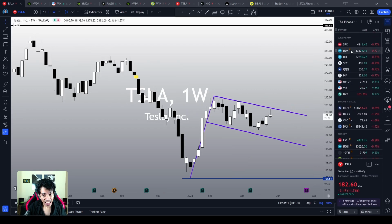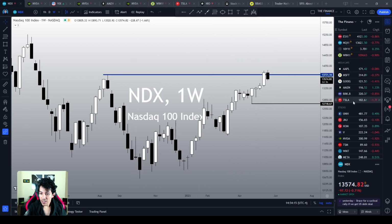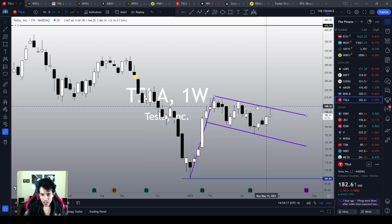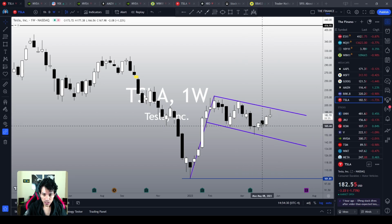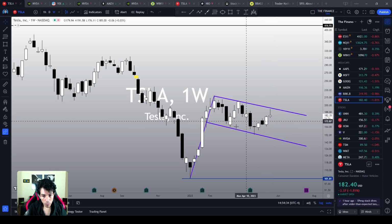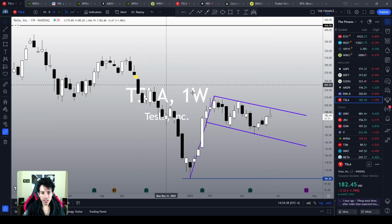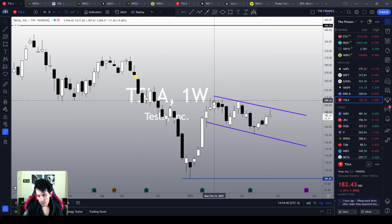Just like the Nasdaq index found a very strong resistance over here, Tesla has its own major resistance level to break. It is not gonna be easy, and in my humble opinion, it is not gonna be this week or maybe even next week, but it is just a matter of time again. By breaking this bullish flag upwards, I do see Tesla retesting its all-time high in a few months.